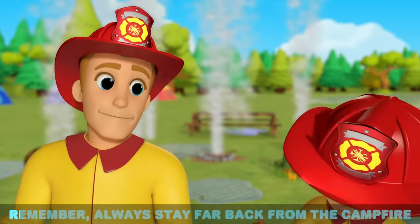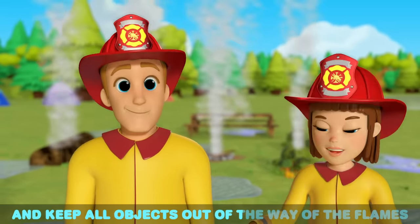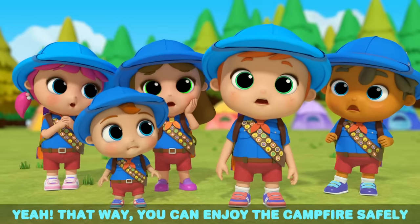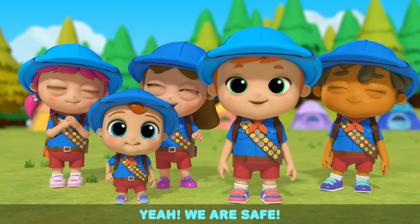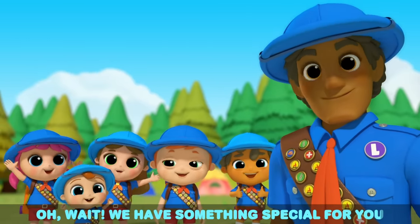Fire's out, friends. Remember, always stay back from the campfire and keep all objects out of the way of the flames. That way you can enjoy the campfire safely. Yay! We are safe! Oh, wait! We have something special for you.